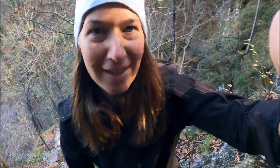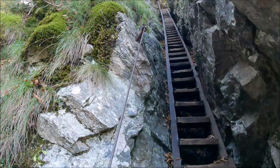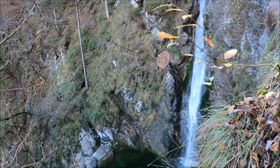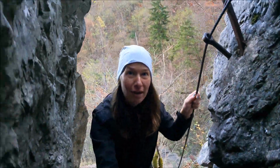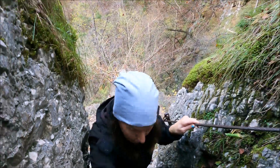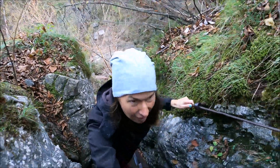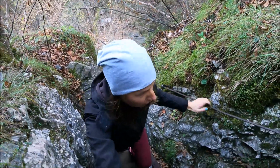Okay, first, look at the things. Look at the stairs ahead of us, and look at this. So nice. Now, let's go up here. Oh boy. Whoa, squeezing through these rocks. Here my dog definitely could not walk. Oh my god.